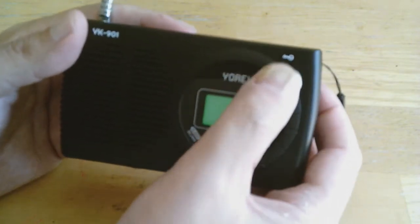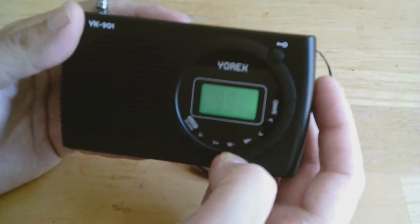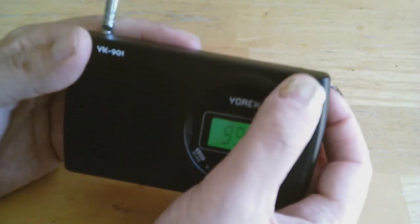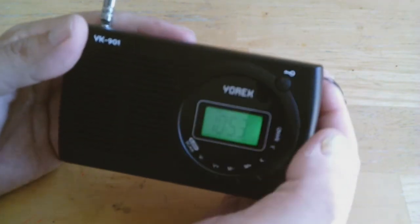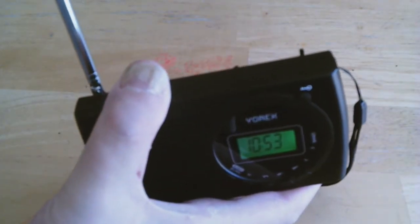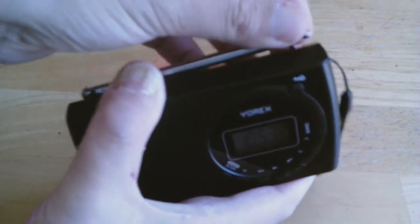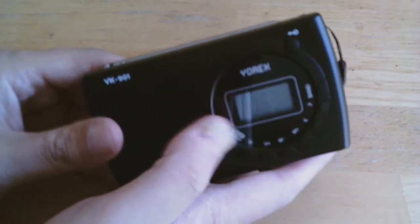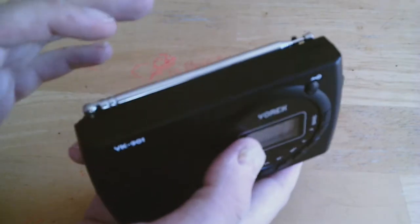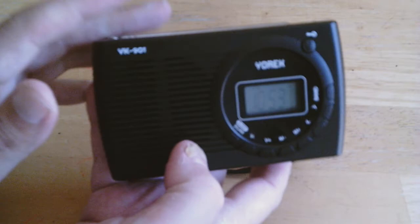About FM reception, it's really good. I took it out yesterday morning, and fantastic, I could get a station from San Francisco in. Towards Reno, I get Reno on 106.9.